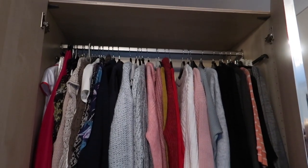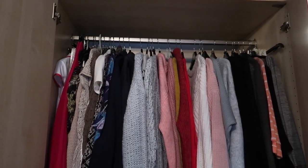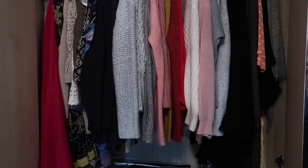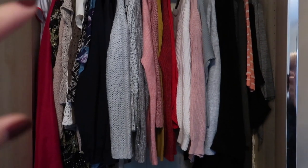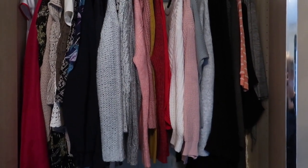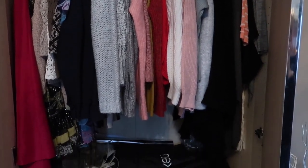Job's done. I have to say, I hated absolutely every minute of getting this done. So in here now I have most of my winter sweaters, because I haven't brought everything else through from the other room.